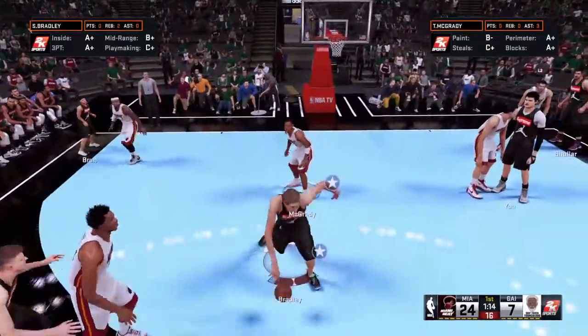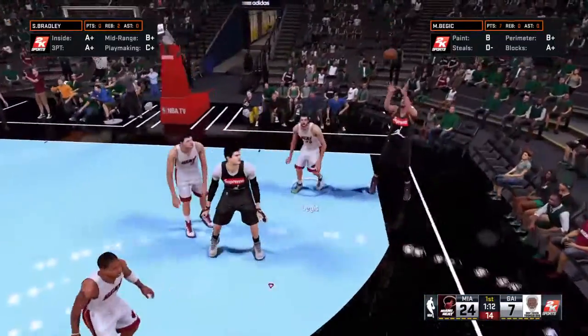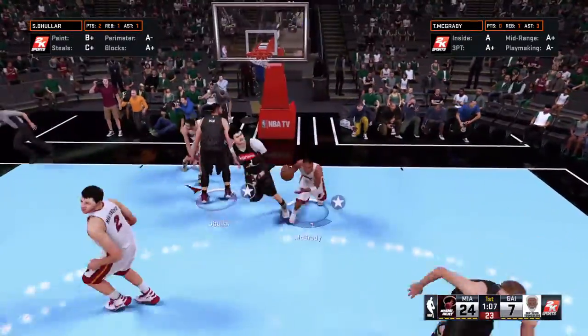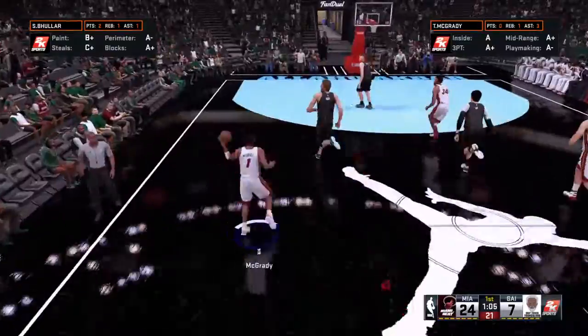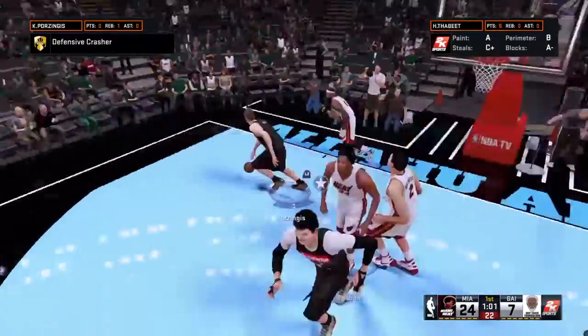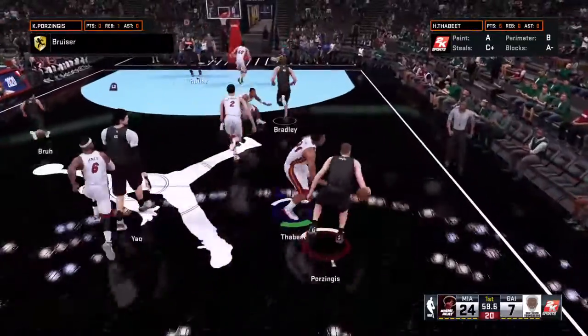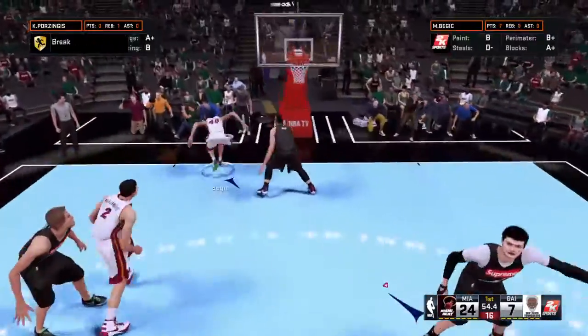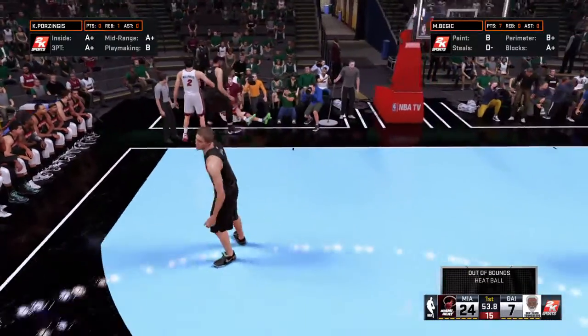Porzingis passes to Bradley. Here's Bilal. Got a piece of it. Kicks it to Thabit. Oh, and a fast break for the Heat. LeBron, no good. You know, the alley-oop is a great play when it works, but boy, when it doesn't. Yeah, it can make you look silly. It embarrasses you. And we had a little silliness right.